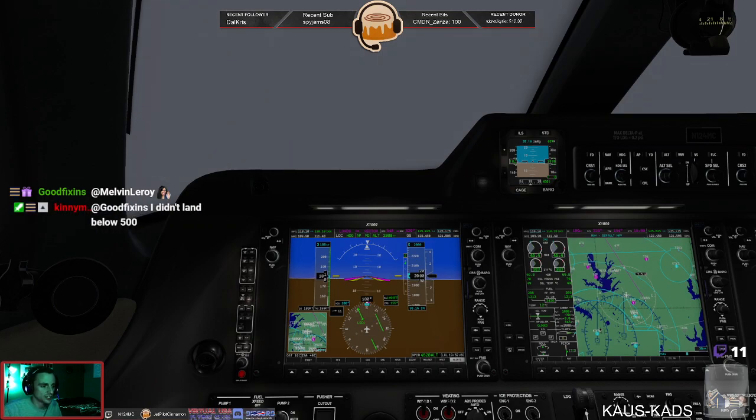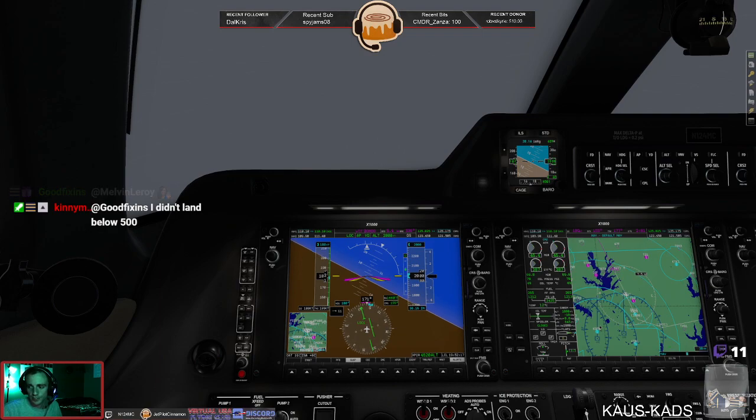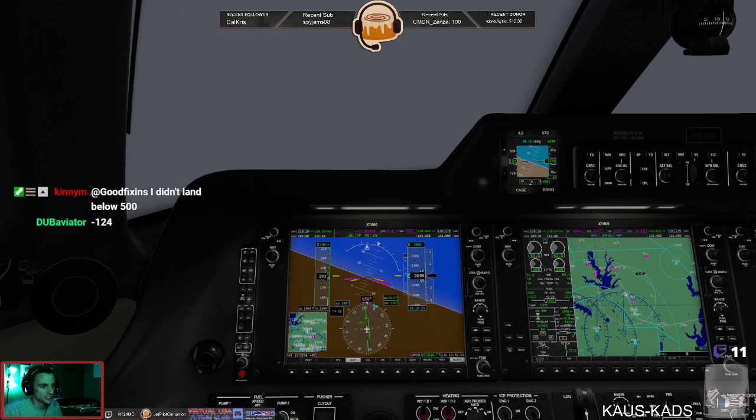If you guys want to get some landing rate guesses in, now would be the time. Put your landing rate guess in the chat. Positive or negative number. You do not need to do the exclamation point predict.